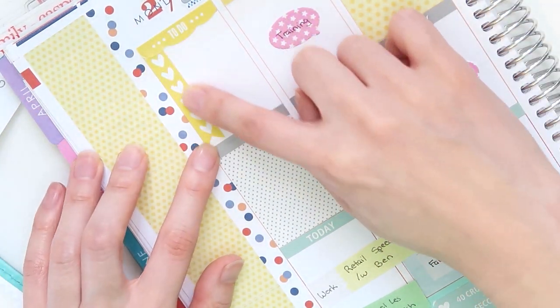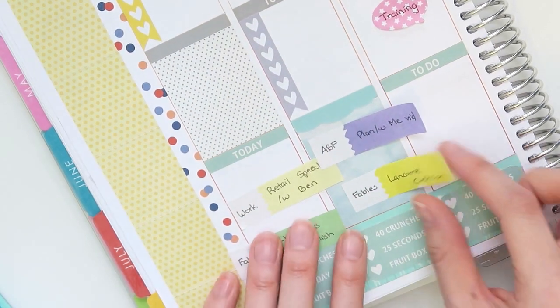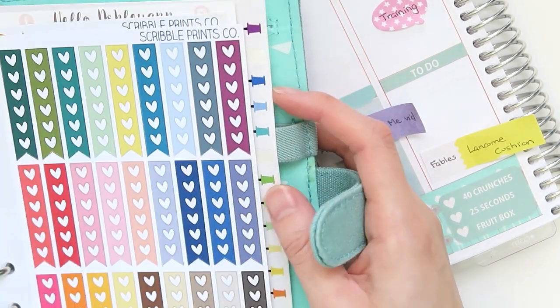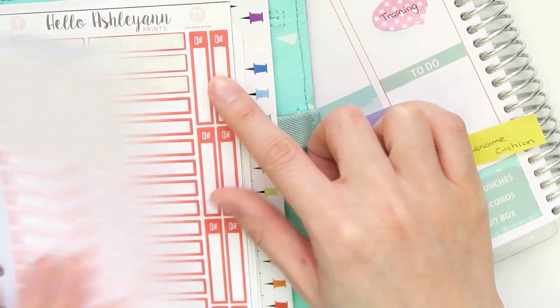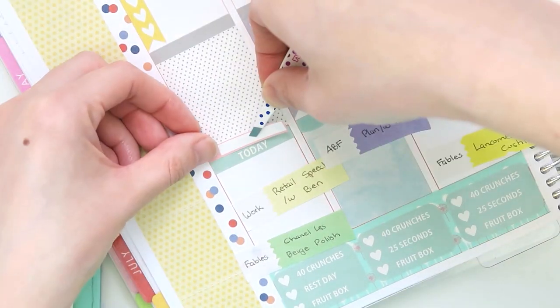Cool. Happy with that. I think I'm gonna start putting down my blog posts and my videos. This actually belongs here. I'm just gonna check in my book where they are. I think they're back here. Here we go. YouTube stickers and WordPress stickers. Put the WordPress ones down first.